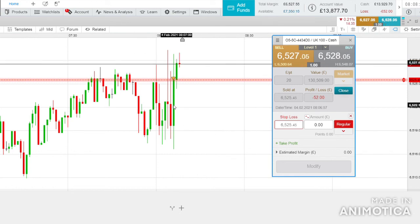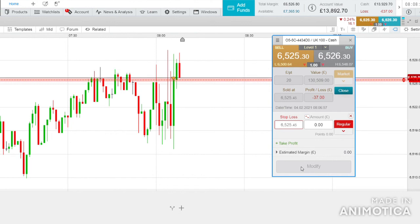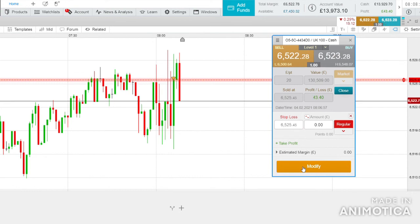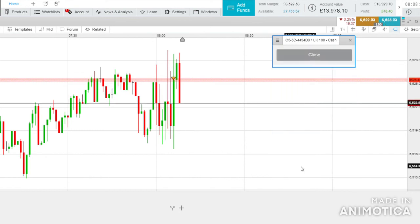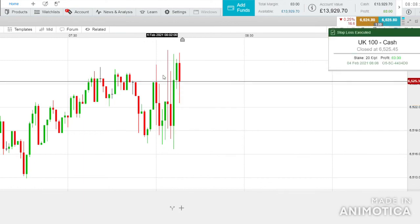I just want to get this stop loss in, and I've got 160 quid, so right, okay, good. Just give it a little bit more room and protect it. Okay, we're in, excellent. There you go, taking us out immediately.